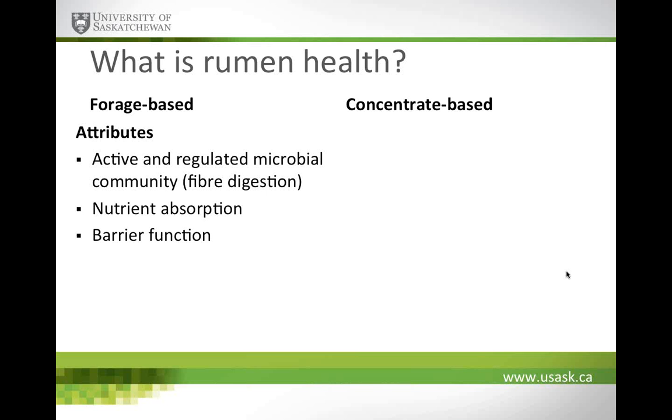From an attribute perspective, and I hope you can agree with these attributes, we want an active microbial population, but we want that population to be regulated. If we're dealing with forage-based diets, we want that microbial community to be focused on fiber digestion to ensure there are adequate nutrients for the cattle, and to efficiently digest those feed components. The cattle then need to be able to utilize the nutrients coming from the microbes, so the volatile fatty acids released as a byproduct and absorbed serve as the major energy source for cattle. And again, barrier function: not everything the microbes produce, and certainly not pathogenic microbes, should be able to cross the rumen wall and enter the blood.